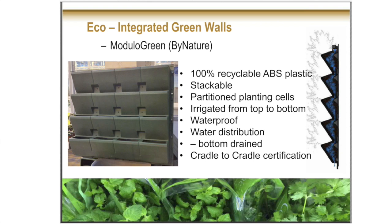It also has a water distribution from top to bottom. The bottom can be drained, and we can also install some kind of a container to recycle the drainage. It's a cradle-to-cradle certification, so that means it's 100%, not exactly, but it has a silver medal for that European certification concerning ecology and things like this.